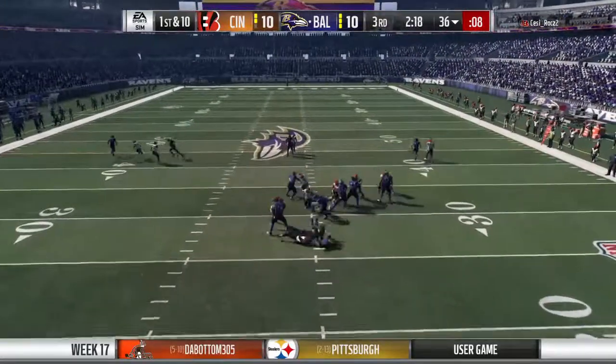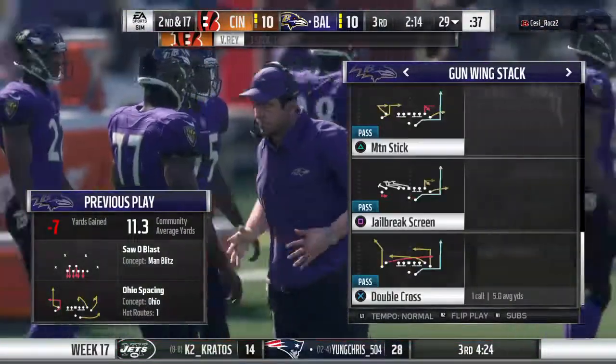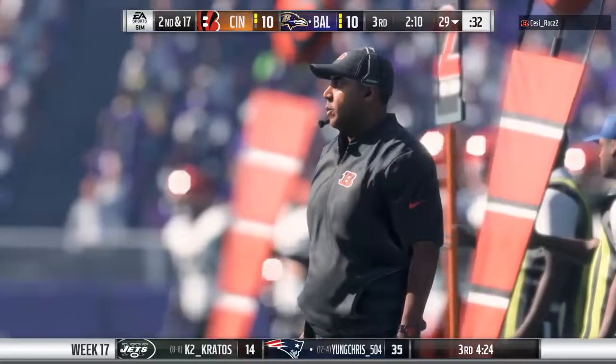Operating out of the gun, Flacco. The Bengal pressure gets him that time. Down he goes. Vincent Ray coming on the blitz. He gets him for a loss of 7.